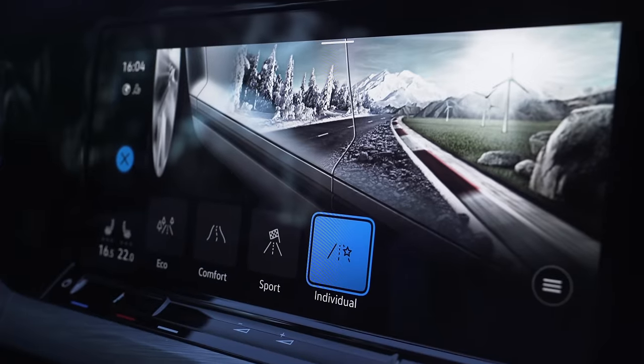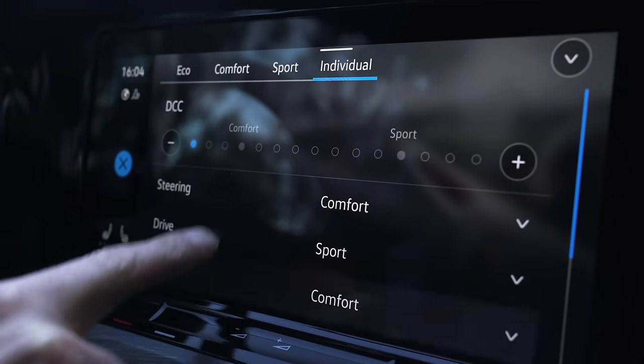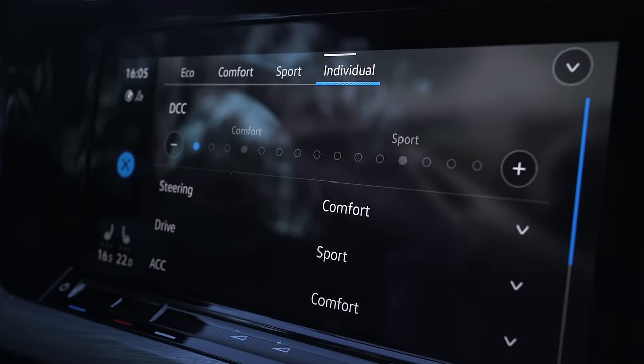Also, the good news is that you can mix and match all the different settings for the steering weight, the throttle response, and the stiffness of the suspension, because there's now an individual mode on the driving select screen.